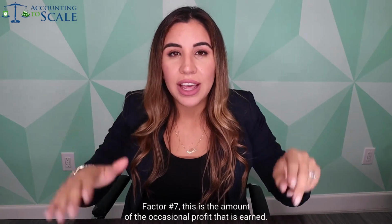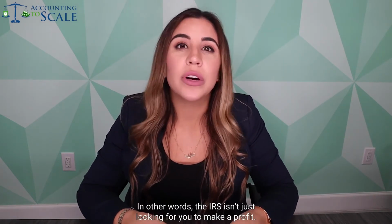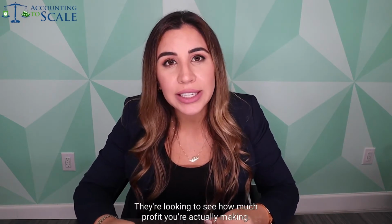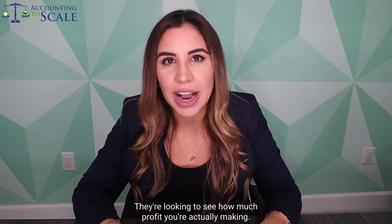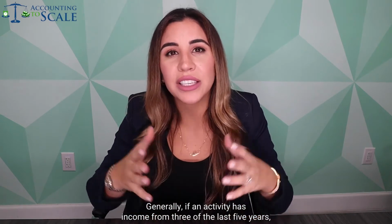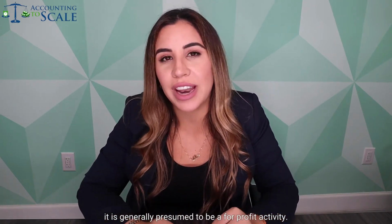Factor 7, this is the amount of the occasional profit that is earned. In other words, the IRS isn't just looking for you to make a profit, they're looking to see how much profit you're actually making. Generally, if an activity has income from 3 of the last 5 years, it is generally presumed to be a for-profit activity.